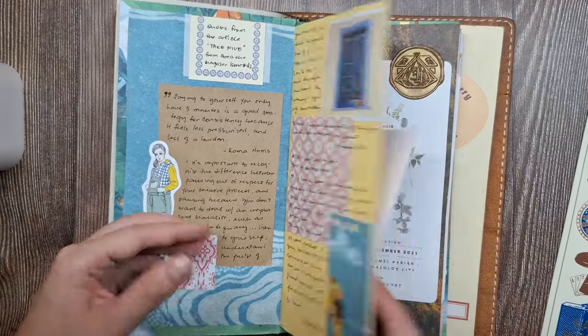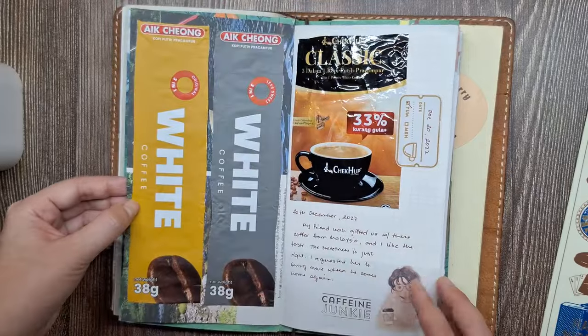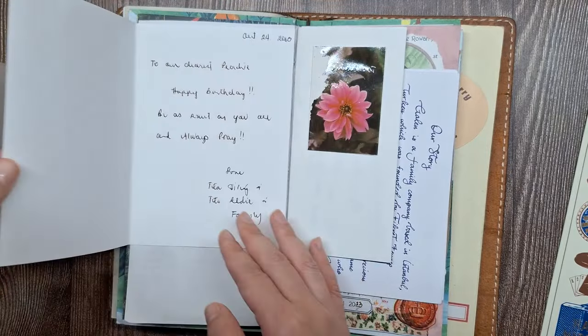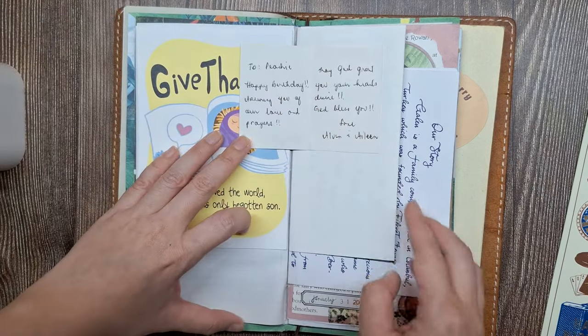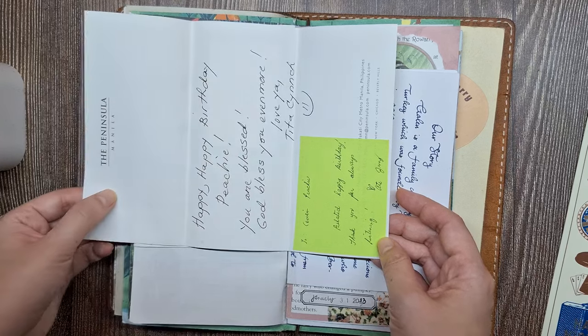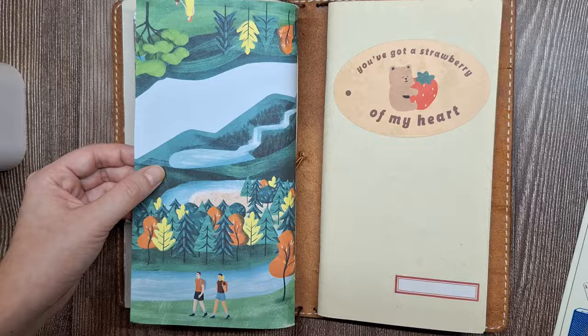So what kinds of things do I put in here? Honestly, it's a mix of everything. This is where I can let my creativity flow freely through gluing in memorabilia, mementos, and ephemera, adding photos, stamps, and stickers, wrappers of the food or snacks that I liked, or anything that I want to remember. In short, there are no rules.